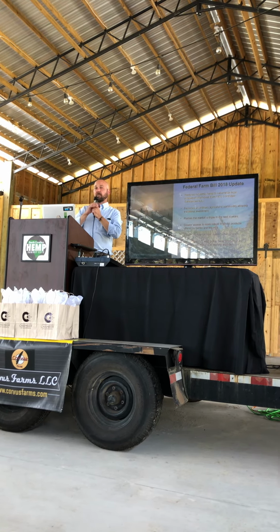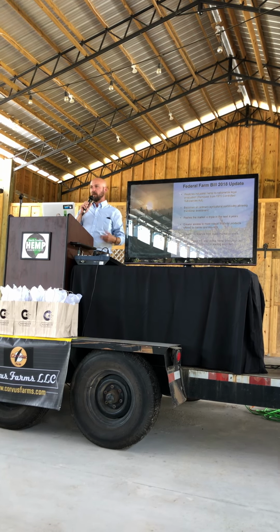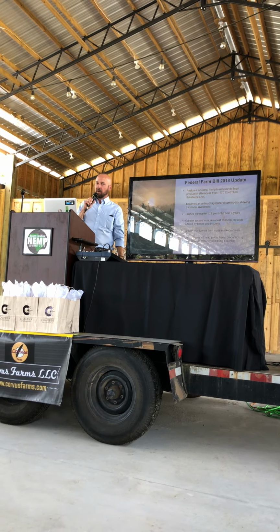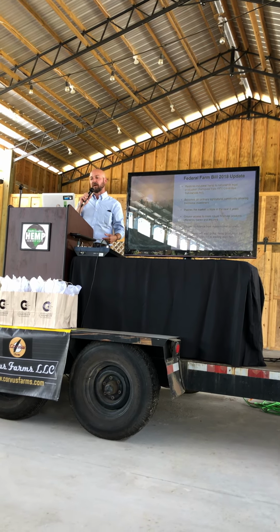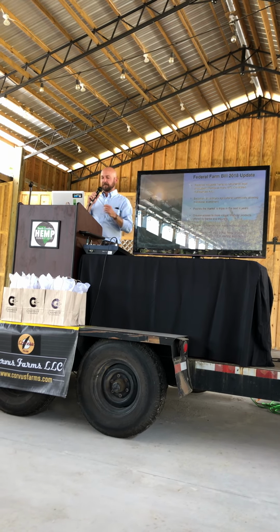The federal farm bill, because it's now federally legal, you heard a little bit about insurance earlier. You heard it's a premature market. The prices are kind of cost prohibitive right now, but the more and further we get along, the more we'll have access to these financial products, such as insurance, traditional investment, and banking.